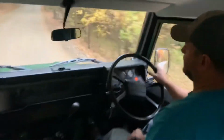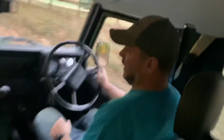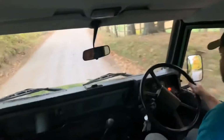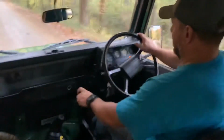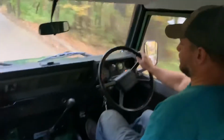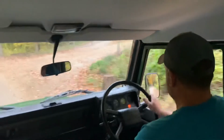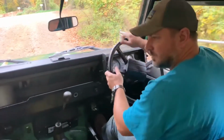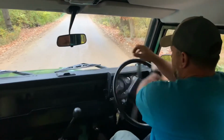Downshift into third gear up this hill. Accelerating nicely, no problem. Alright, there's fourth gear. And fifth gear. Up to a stop up here. Nice and smooth. Alright, so now I'll show you reverse. There we go. Like butter.